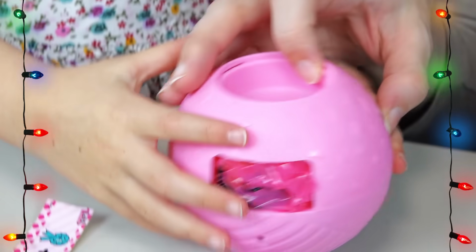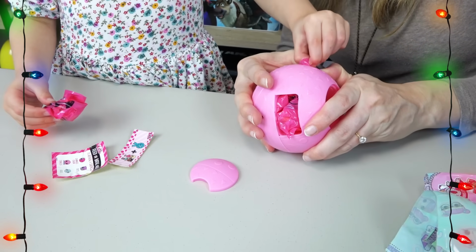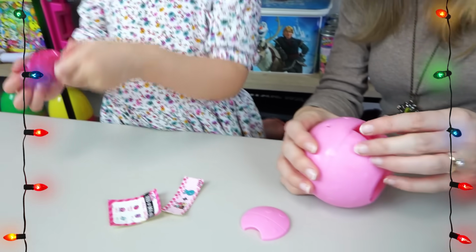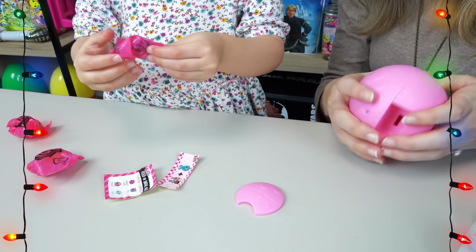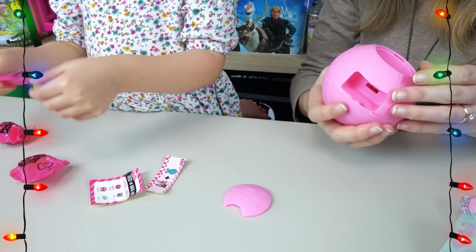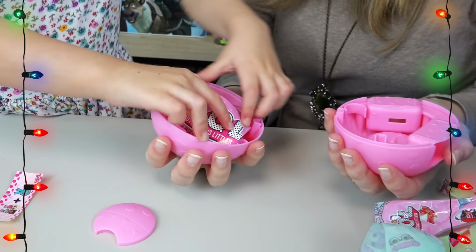Whoa. Oh my goodness, what's in that? There's a book. There's lots of stuff in here. Surprises. Oh my goodness. How did I make this? I don't know. That's pretty neat though. Whoa. How do you open it? Oh, there we go. Wow.